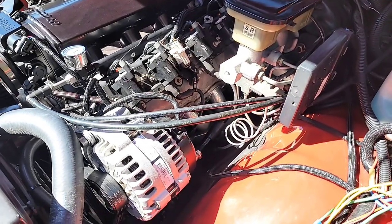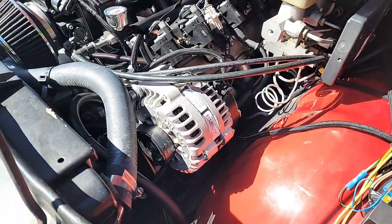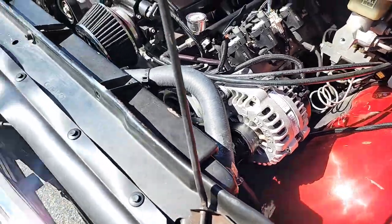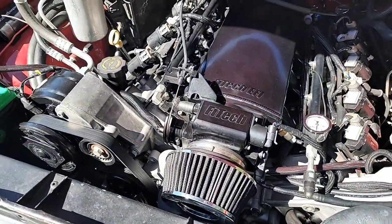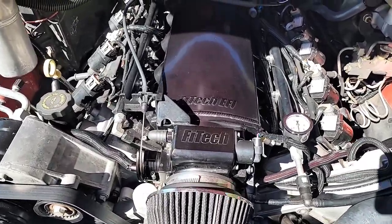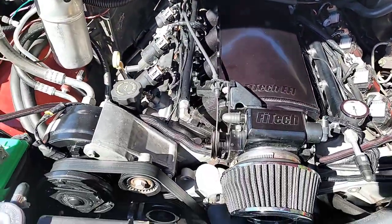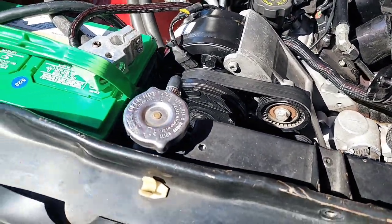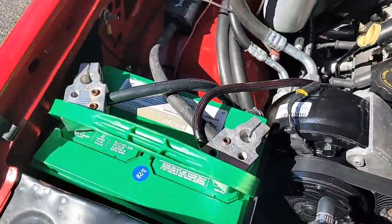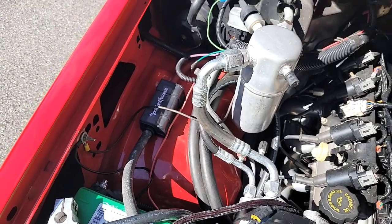You see the headers down there. It's got a nice upgraded Mechman alternator. It's got the FiTech fuel injection system on it. As you can see, the intake, it's all computerized, new ECM, fresh AC compressor. Everything's charged and ice cold. Everything's working. Nice new upgraded battery. It's super clean.